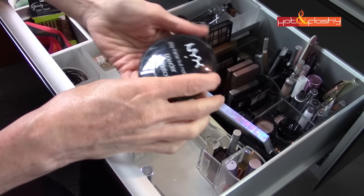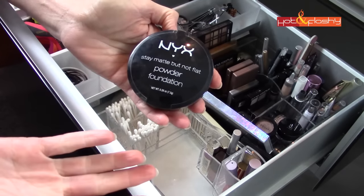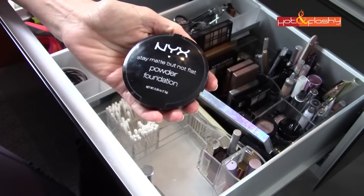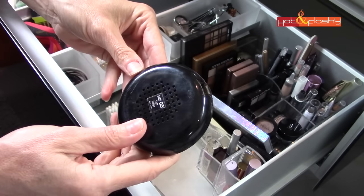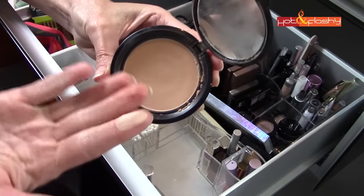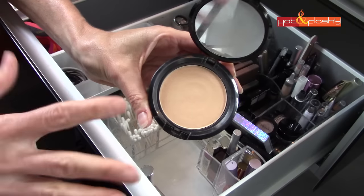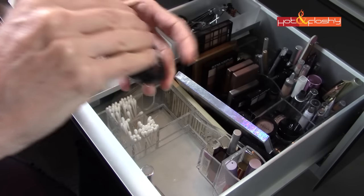And the NYX Stay Matte But Not Flat Powder Foundation. This one, in my powder foundation review from a couple years ago, came in second, which is why I continue to keep it. It's in soft beige. I really like this foundation. Oh, it's so soft. It must have a lot of talc in it. It really feels great. I do use this one on occasion, so I'm going to keep that one.